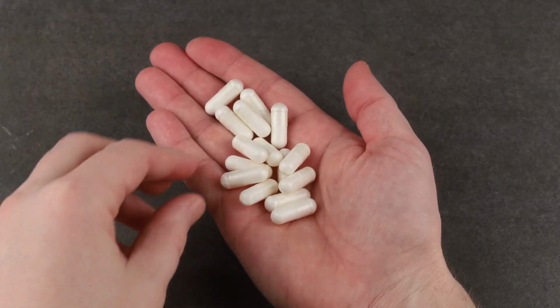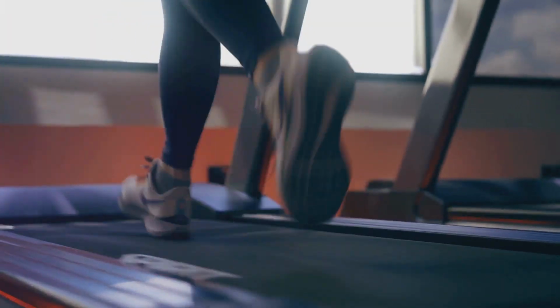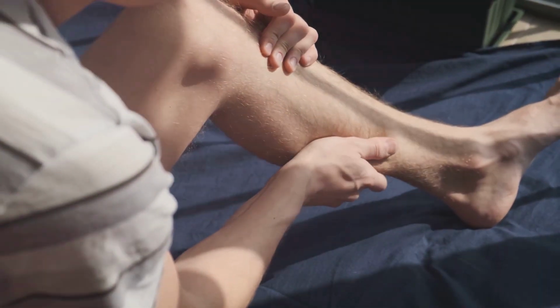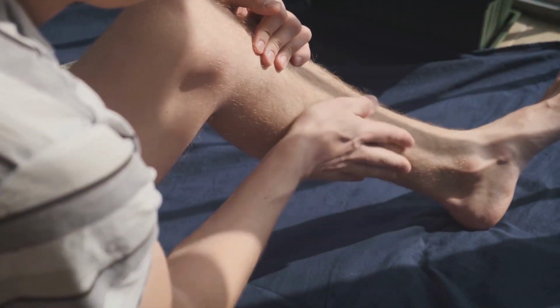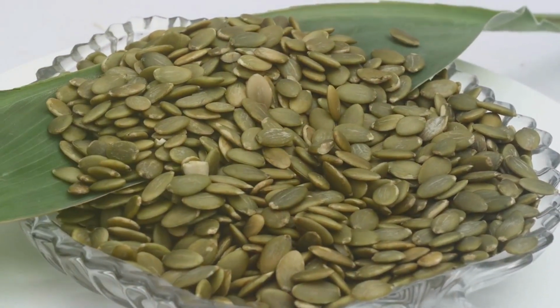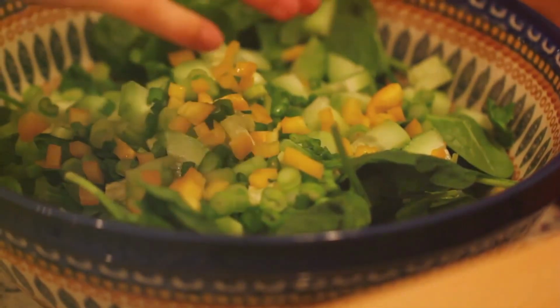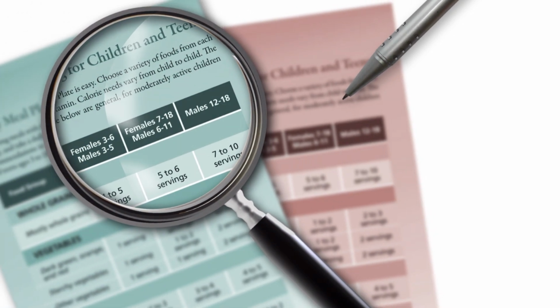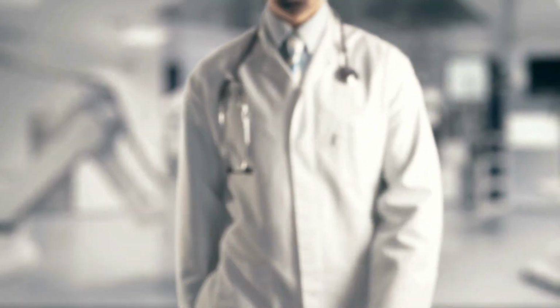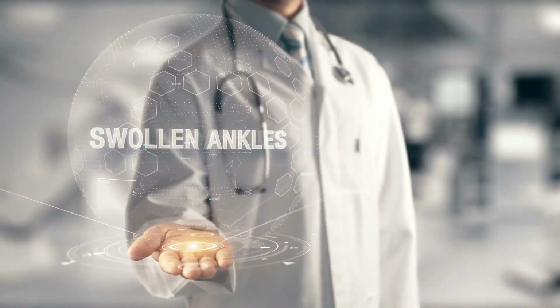The second mineral to focus on is magnesium. Magnesium is crucial for the body's energy production, or ATP, which is basically your body's energy currency. When magnesium is low, you might experience muscle cramps along with low energy levels. To boost your magnesium, try adding pumpkin seeds, sunflower seeds, and leafy greens to your meals. Unlike potassium, which requires a large daily intake, adults need only around 420 milligrams of magnesium.